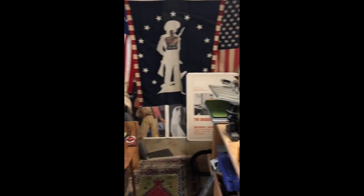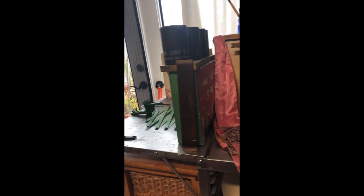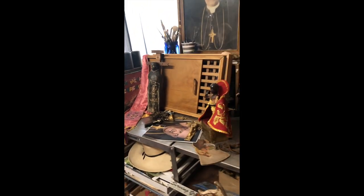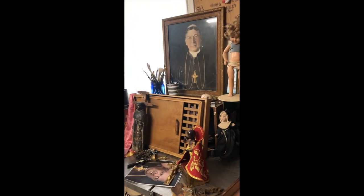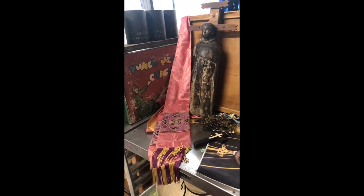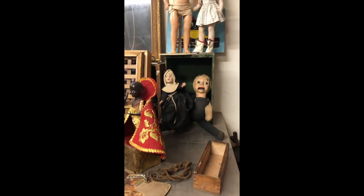The first piece I'd like to show you is a Soviet era war toy. It shoots wooden bullets. I got it recently from Belarus, had trouble with the international shipping because of the pandemic. These are a lot of religious artifacts. Great old confessional. These are part of a set of vestments I bought from a priest who was leaving the church because he was getting married.